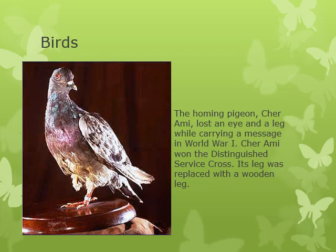There was a platoon that was stuck behind enemy lines. It was being attacked on all sides. It needed support. They couldn't get the radio, it got shot. Basically, the radio was destroyed. They took a homing pigeon, they tied a note to it, and they threw it up in the air. The soldiers at that point thought, we're going to be saved. As the bird is flying and the soldiers are still watching, it's shot down.